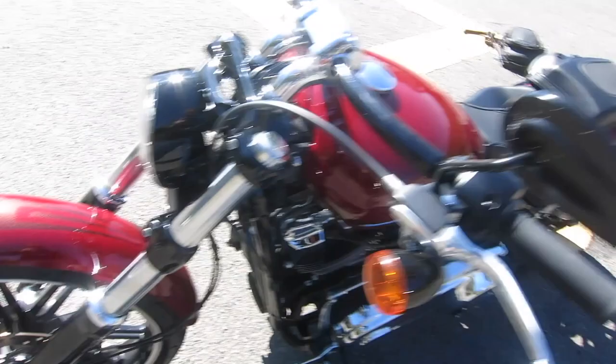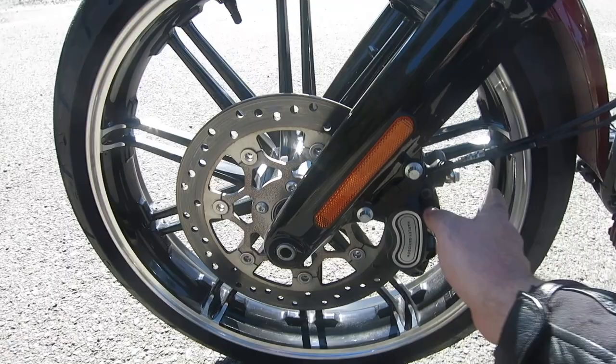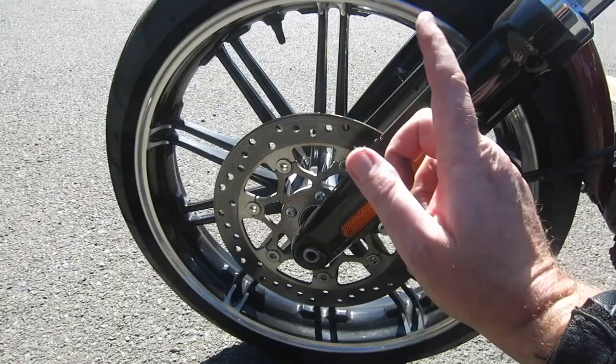Like I said, the brakes are great. The front brakes are really good if you squeeze them hard enough. They don't have a lot of feel and they do fade a bit if you rely on them on their own. However, if you use both brakes together, you have a fabulous stopping package. You can really rely on it.